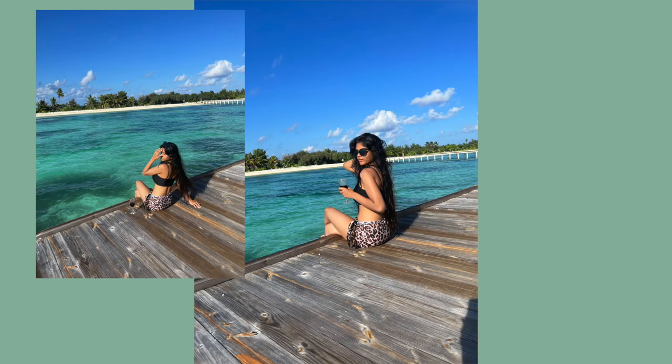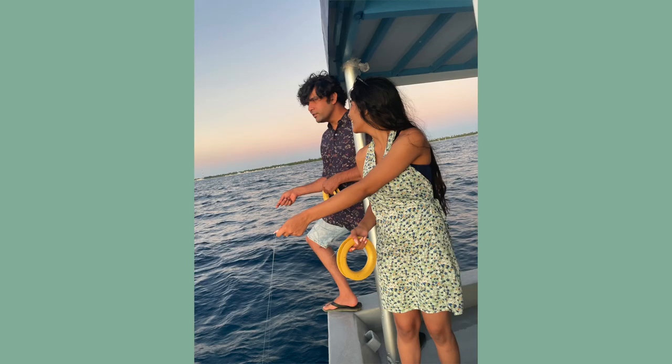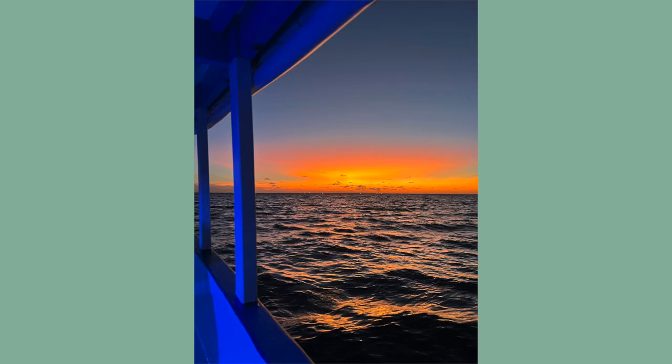So then I just took more photos, like I do. And then we did sunset fishing at like 6 p.m. and sadly we didn't catch anything, but after that we just ate dinner and slept. Hi, day 2. I'm gonna brush and then change, and then we took photos, obviously.